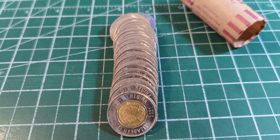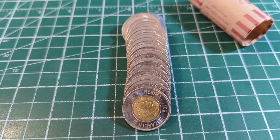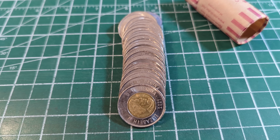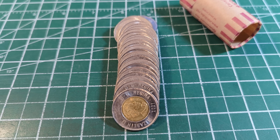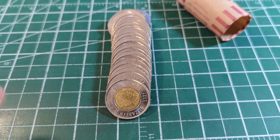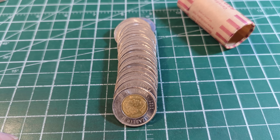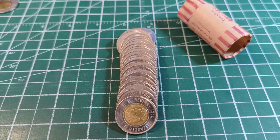And if you find a toonie that has the look of silver, look up the specifications in your Charlton catalog or look up the specifications on Coins in Canada or Numista and check out what it weighs, because a silver toonie is going to weigh more than a regular toonie. A regular toonie is going to weigh about 7.3, 7.4 grams. A silver toonie is going to weigh closer to 9 grams.